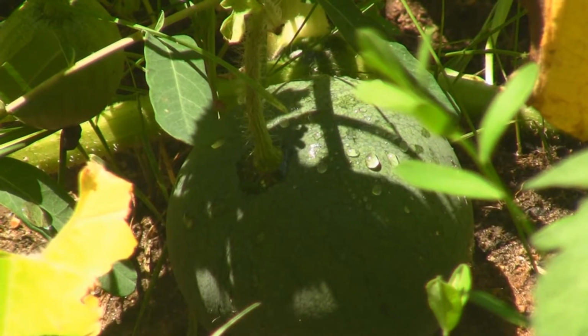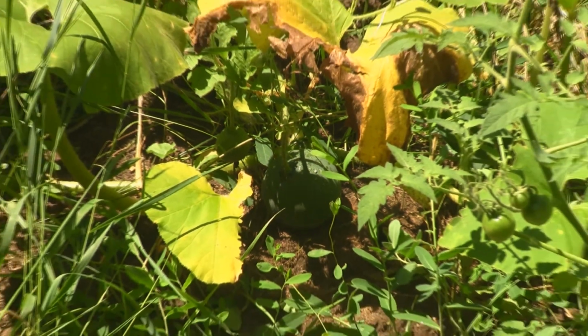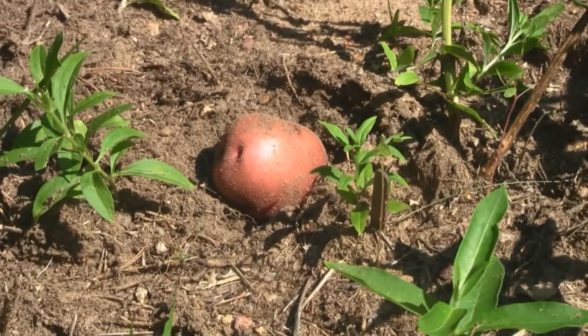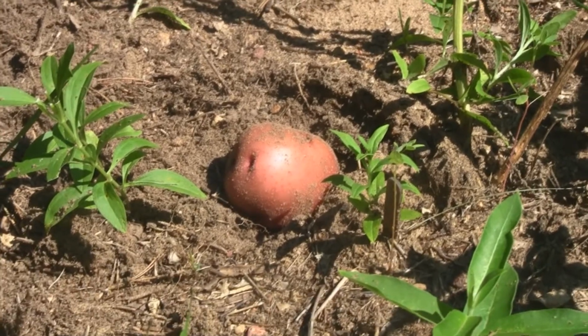Hey, here are my watermelons. These are Blacktail Mountain. I have about 8 of them right now. They're about the size of a baseball, and they're taking off, so I'm pretty happy with those. And let me show you what else is going on. Alright, what you're looking at here is a red potato that we planted this year on April 1st. This is our first one.